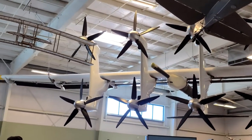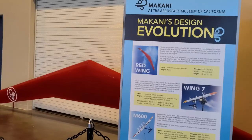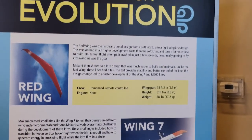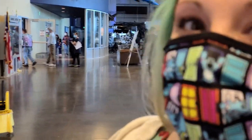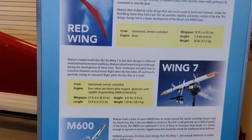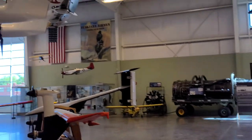Whoa, right off the bat, this is the big one right here. Like I had said in my intro, I have never been here before, but we figured we'd come and check it out. And much like any time I come to a museum, I don't know anything about what I'm seeing, so it's all about us exploring it together. I'm really impressed by this darn thing. What the heck? Look how big it is.